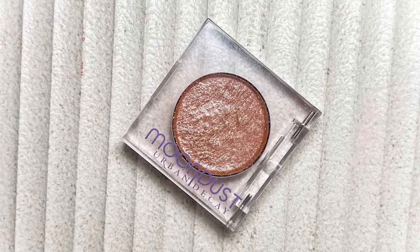Stunning. What do you guys think my Urban Decay favorite is? I don't think it's going to be hard, but it's of course the Moondust eyeshadows. I love the shade Space Cowboy. I mean, who doesn't? It really took the internet by storm this year. And so off topic, but I think they're releasing a Moondust eyeshadow palette. I will be purchasing that.